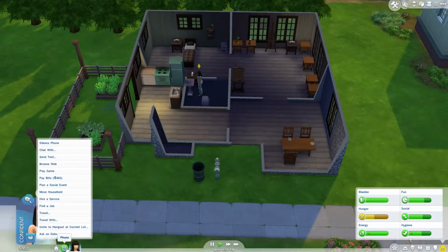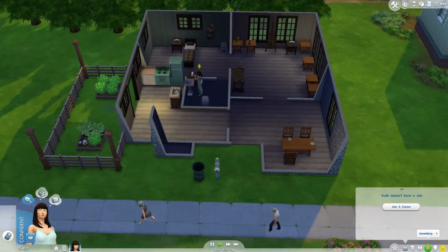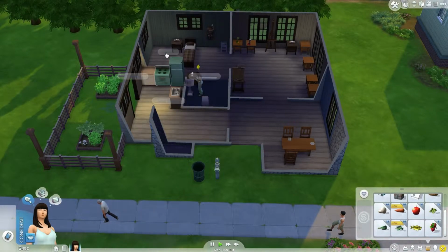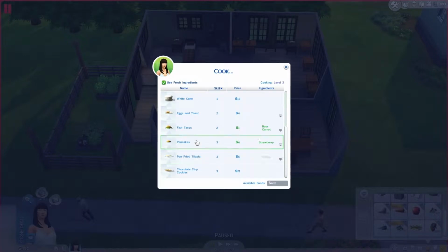So our bills came. We need to pay $461. That's not too bad. We can afford it. In our inventory here we have fish, so we are allowed to cook the fish tacos. And now we have fruit, so we can do pancakes.